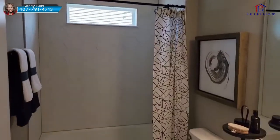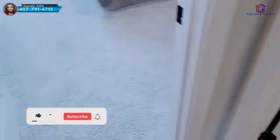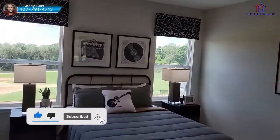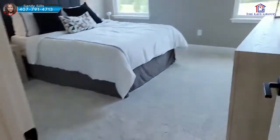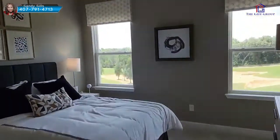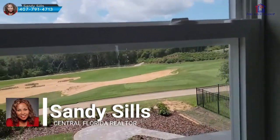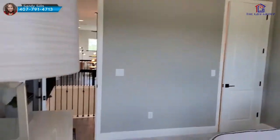This is the 3rd bathroom. So this one has 3.5 bathrooms, not 2.5 as I said. This is bedroom number 3, right next to the bathroom. So this bathroom is going to be shared by that bedroom and this bedroom right here. So we have another bedroom here. Now these 2 back bedrooms give view back to the golf course, right? So this is beautiful.